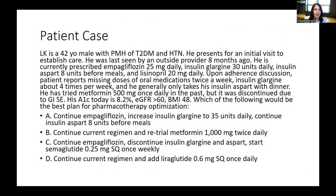So then that brings us to the last patient case. That's LK, a 42-year-old male with type 2 diabetes and hypertension. He presents for an initial visit to establish care. He was last seen by an outside provider 8 months ago.